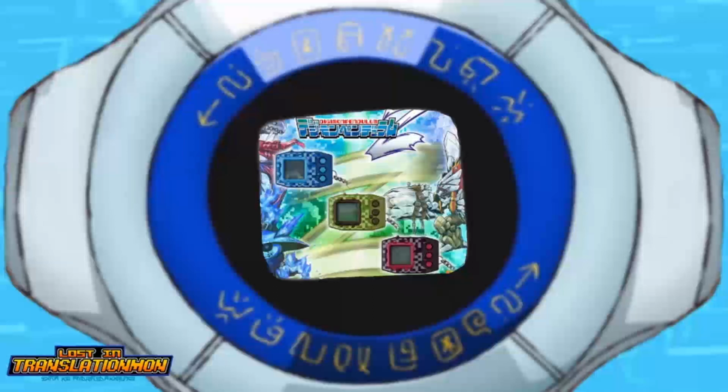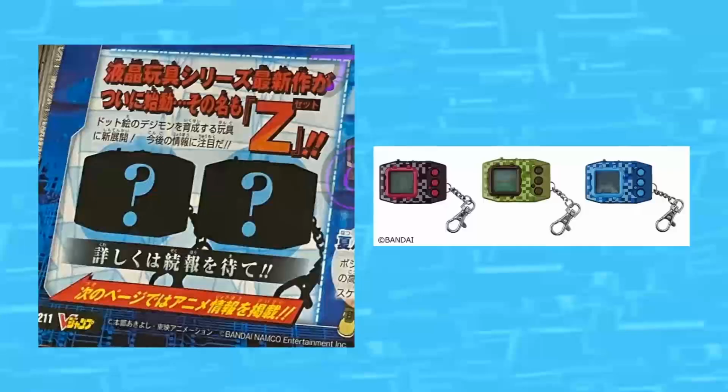In this episode, I'll be outlining what we know about the Digimon Pendulum Z so far. I'll be using video for the first time ever for this podcast episode, so if you hear something that you'd like to see in this episode, be sure to check out the video version of this podcast on our YouTube channel. So, I guess, onto the show.